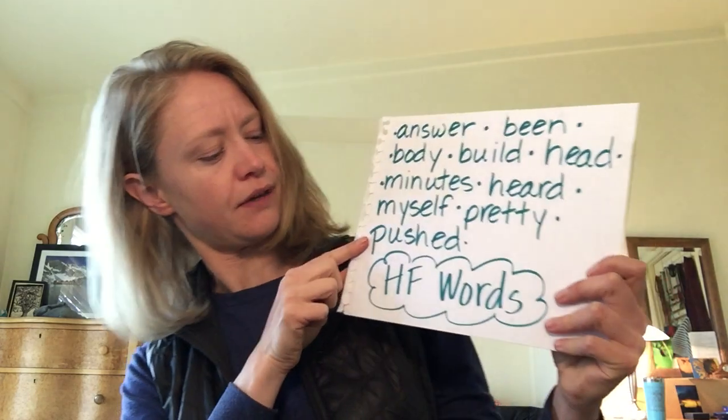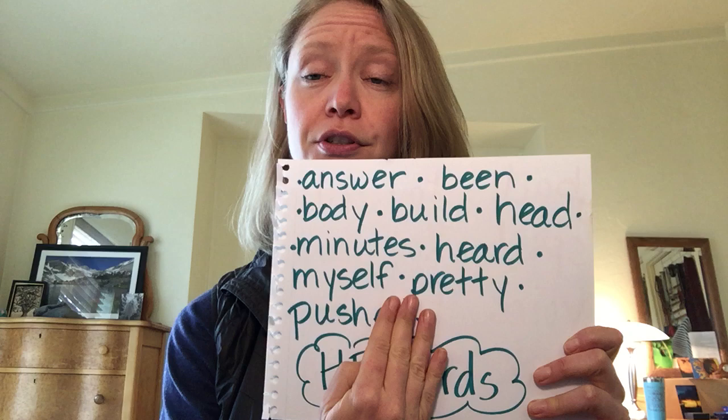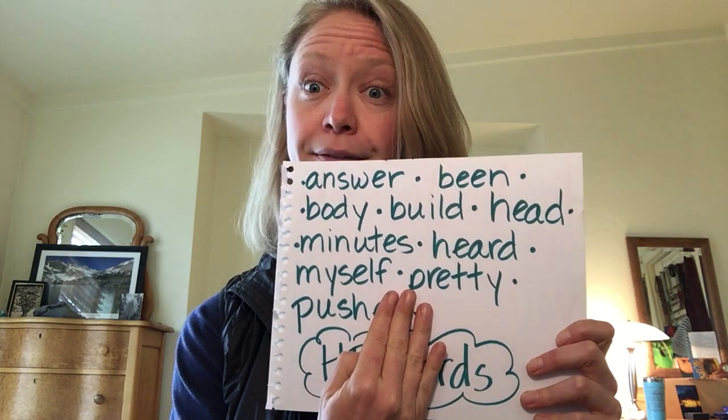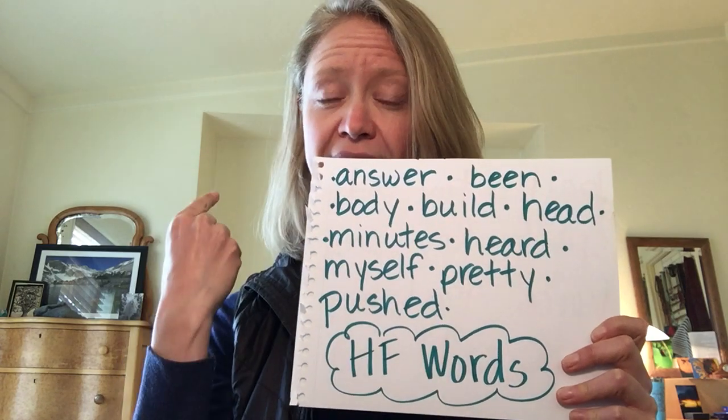And finally, we also have the word pushed. Remember, push would be something you're doing right now. I'm going to push the button. Pushed with the ED at the end shows it happens in the past.